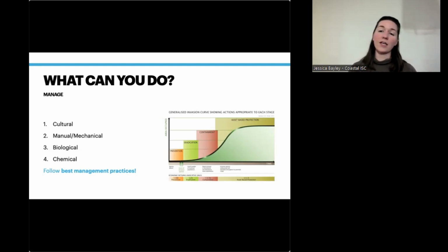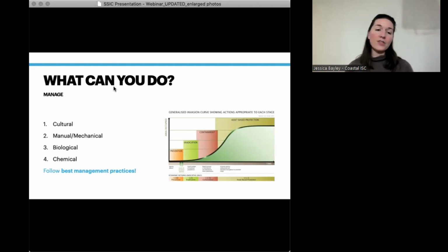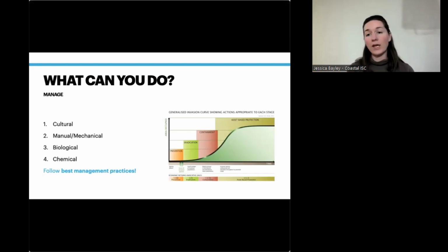So basically, if you have a sensitive habitat or an area where you know there's species at risk, or potentially a culturally sensitive area, you would put your management efforts into those areas to protect certain assets on the land. And there's a few different ways of controlling invasive species, or a few categories of ways of controlling invasive species.